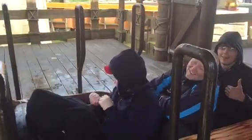So after a really nice lunch at Pizza and Pasta, we've now decided, crazily, to do the Rugrats River log flume. Apparently you get really wet on it, so we'll see you when we come off. First lot of us going on.